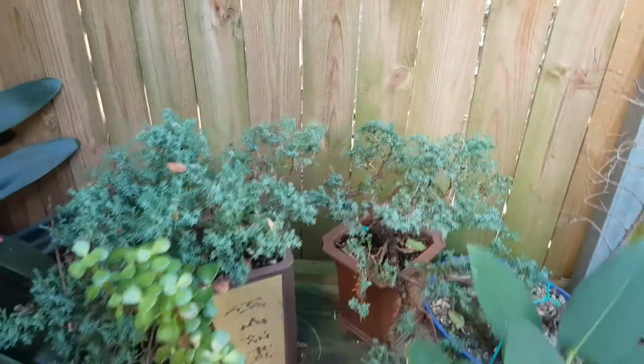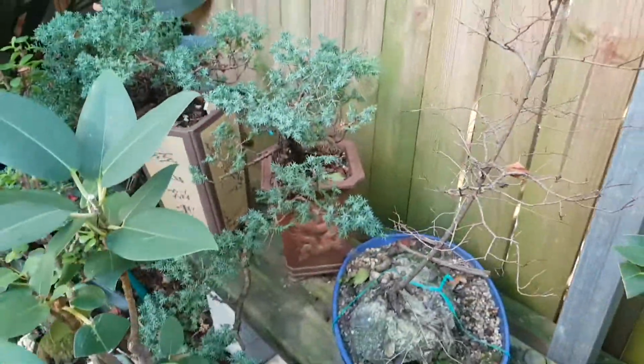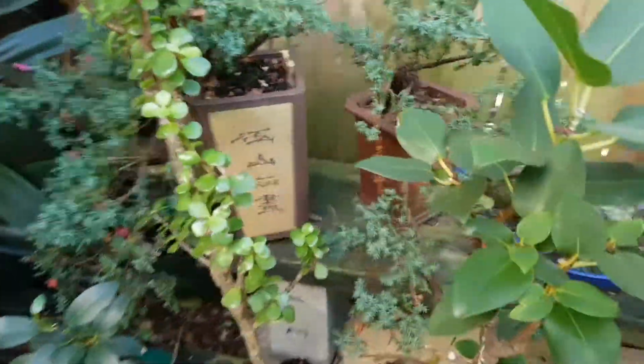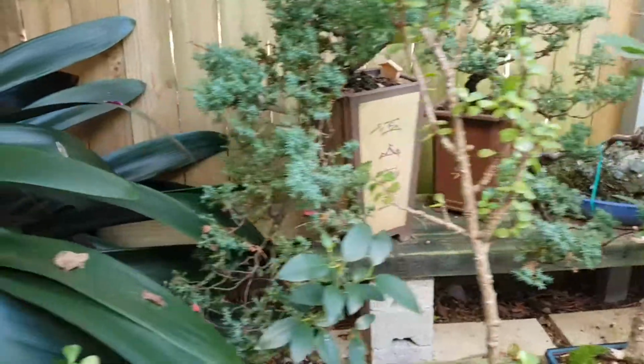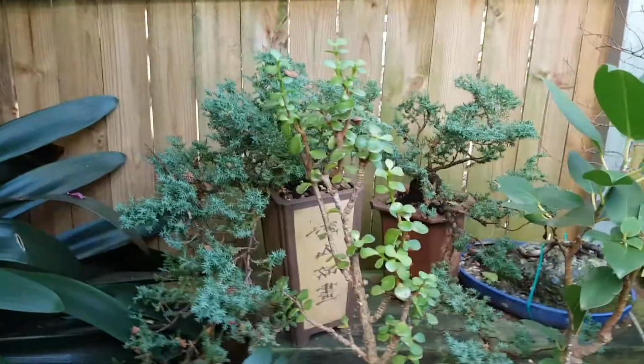Then we've got two, I think those are junipers, cascades. One of them's Mum's and one of them's mine, but I don't remember which. Oh, it's really hard to get you the angle on that. I think it comes all the way down there. Yeah, they're a bit of a mess, but maybe not as bad.